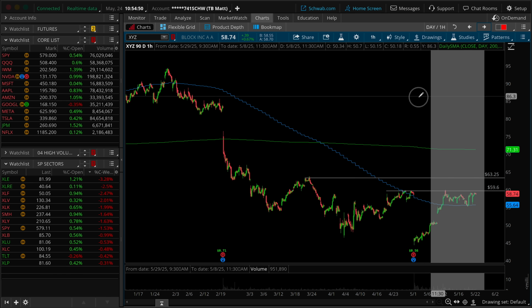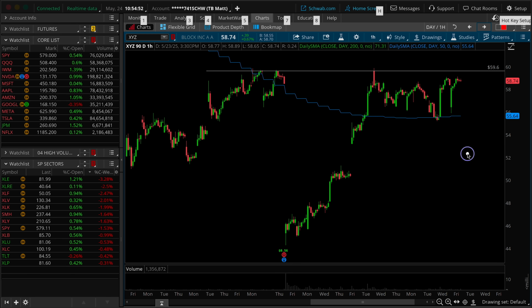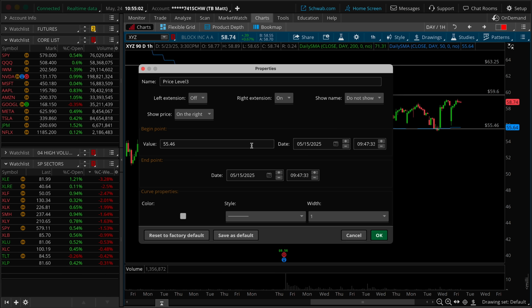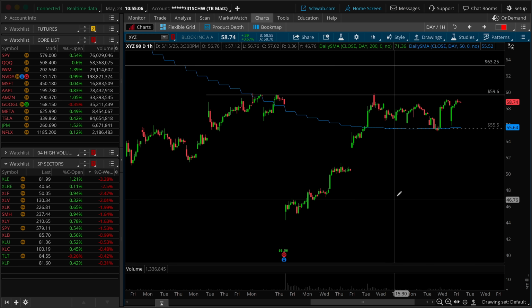Here it is on the hourly time scale. Nice balance range, clean relative strength on the Thursday and Friday sessions. Brigade Bolts out of 59.60, 63.25 becomes your target. Not interested if we break the daily 50, which is roughly in here at 55.50. Let's make it gray, and we'll end on that note.